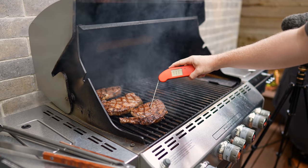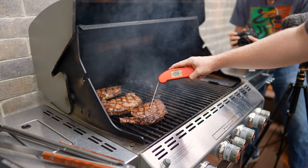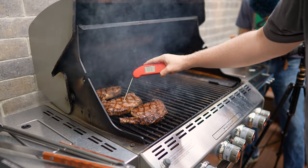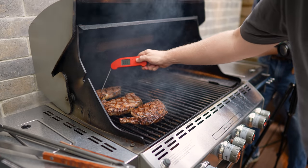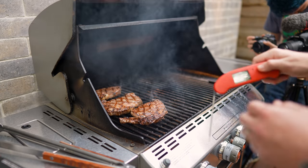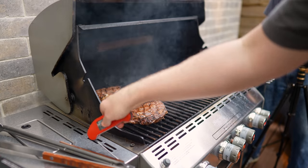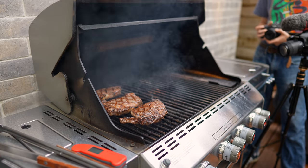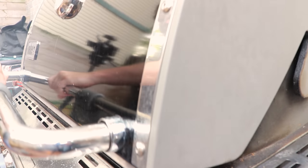So we're just gonna check our internal temp here. You can see this is registering 108, 103, 102, 104 in the back. So they still have a little ways to go, but we want to finish these indirect because we've already got that sear on them. So we're just going to close the lid down.